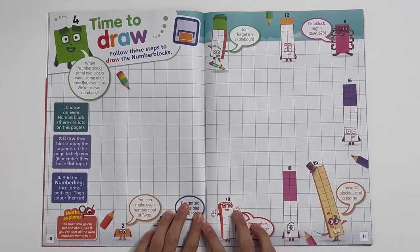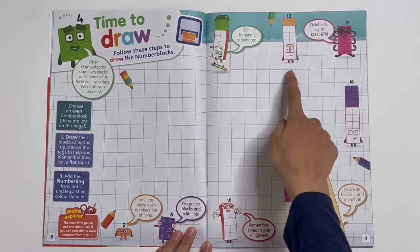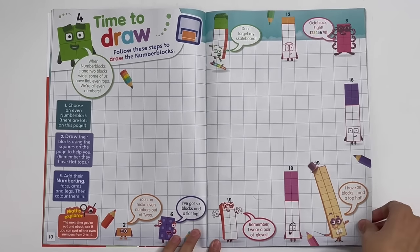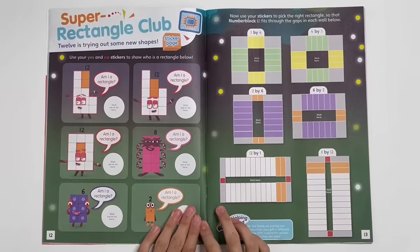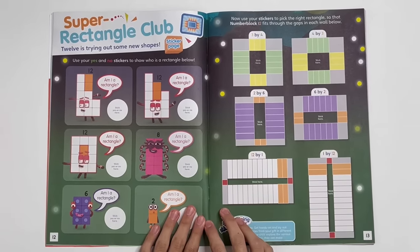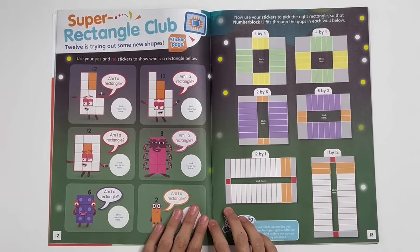Time to draw. Follow these steps to draw the number blocks. 14, 12, 8, 16, 20, 18, 10, 6, and 2. You can add some features to them. Super Rectangle Club. 12 is trying out some new shapes. Use your yes and no stickers to show who is a rectangle below.